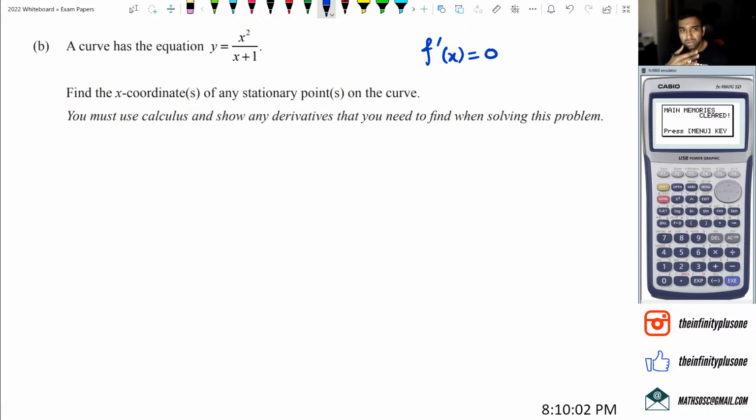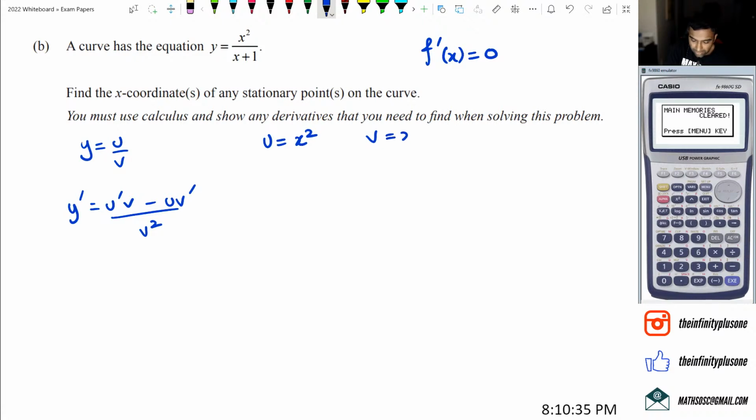Now looking at this equation, we can see straight away we've got to use the quotient rule. So I'm going to use y is equal to u over v. By the way, if you forget this formula, it is in the formula sheet. So y dash is equal to u dash v minus uv dash, divided by v squared. This is just my way of writing it because I remember it quickly. In your formula sheet it might be written slightly differently, but that's not a problem because the differentiation of these things is quite straightforward. So you can go u dash is equal to 2x and v dash equals 1.